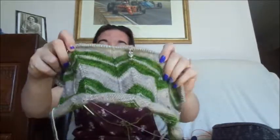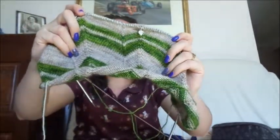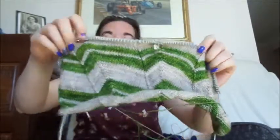Green is not normally my thing, and I don't know whether it suits me. I don't really care at this point. I don't know whether I'm going to keep it or whether I'm going to gift it. I don't even think I'm using the right needles. Gauge doesn't matter. It's all about the stitches. And it's a scarf, so it's going to be pretty forgiving.